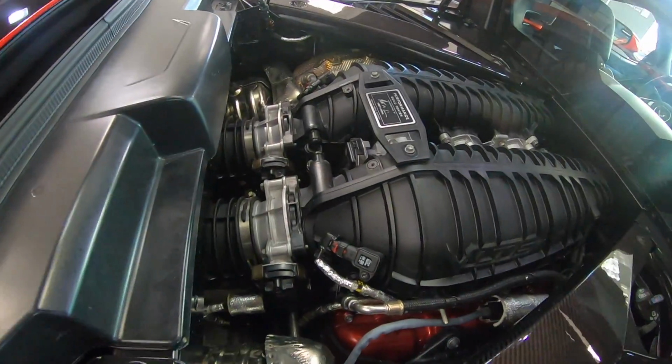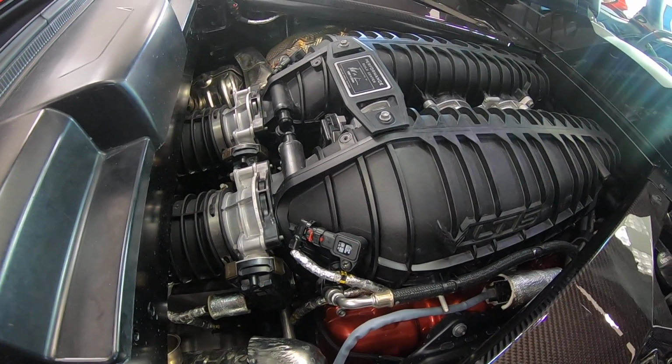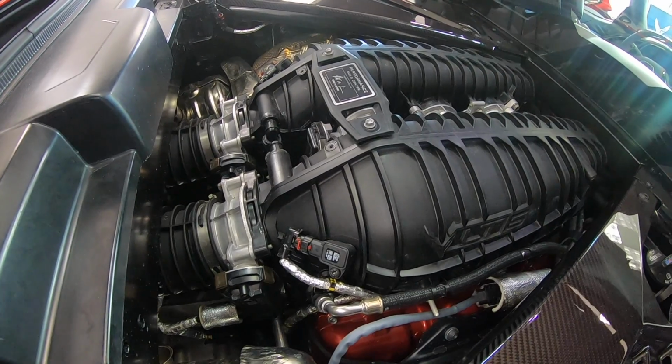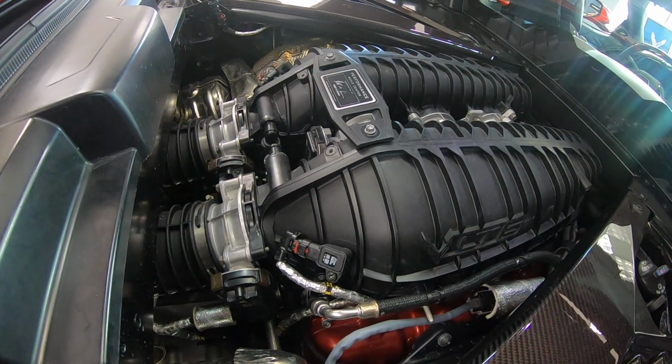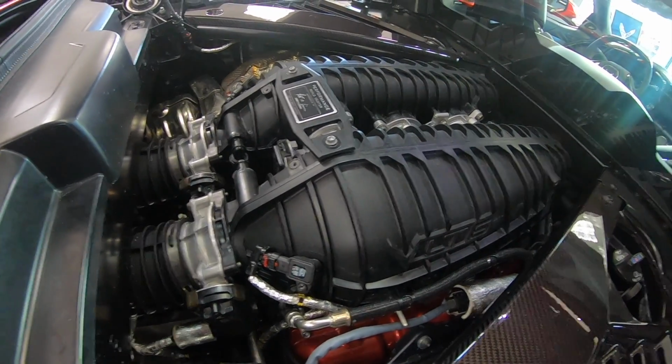So we come on over here as well. Look at this motor right here, guys. This thing is absolutely stunning. Absolutely stunning. Now the engine cover would definitely make it look better. For me, I don't know, once again, if I'm gonna get the coupe or the convertible, but I do know that this is freaking cool.